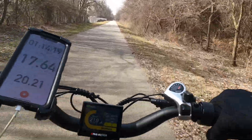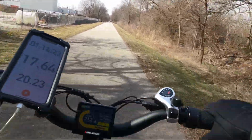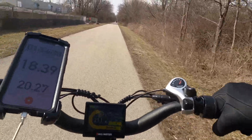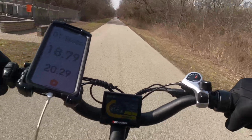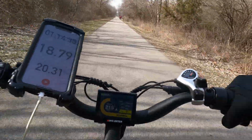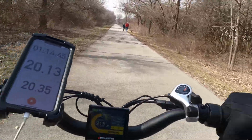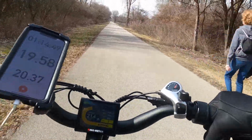I pass that guy all the time. He's on this trail. I've talked to him a couple of times. You pretty much see the same people on the trail quite a bit. On your left. Thank you.